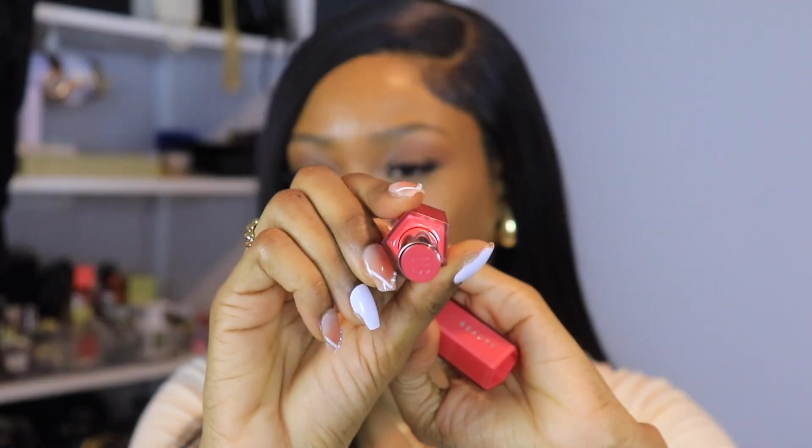You can tell, magenta. Don't mistake it for being red on camera. It's not that red. It's really pink, like a nice magenta pink. A little goes a long way.